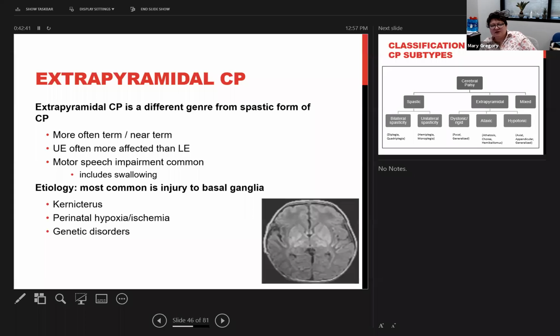And then extrapyramidal CP. This tends to be the kind of tricky one because it can be caused by all sorts of metabolic, ischemic pictures. Kernicterus we rarely see anymore, but that was one of the primary causes a long time ago. And so generally what you're seeing on imaging with it is not so much cerebral injury, although that can be there, but more of a basal ganglia type injury. And because the pattern is different from what we're normally seeing with the bulk of our CP patients, it can be harder to appreciate.